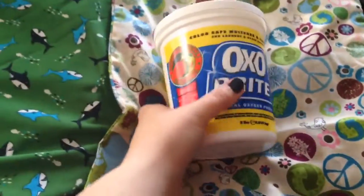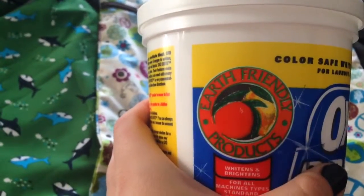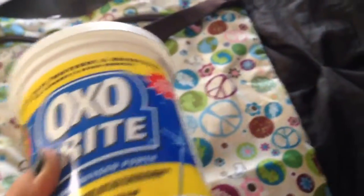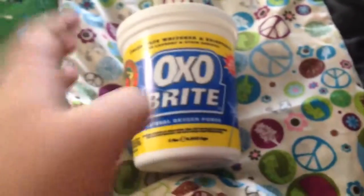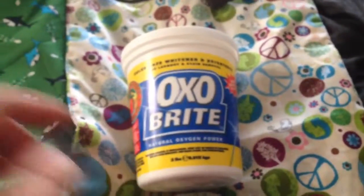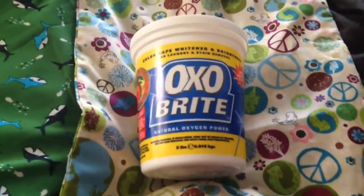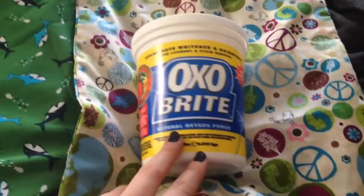So this Oxo Brite is made by Earth Friendly Products, which is a cleaning product brand that I've seen in the grocery store and stuff. I've owned a couple of their things. I did have to search a little bit to find this, I'll be honest. At the grocery store, they did have basically the 7th Generation alternative to OxiClean, which is probably pretty similar to this.